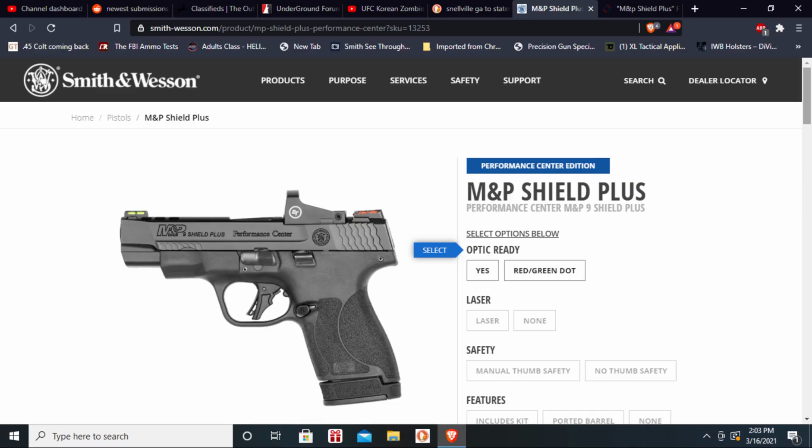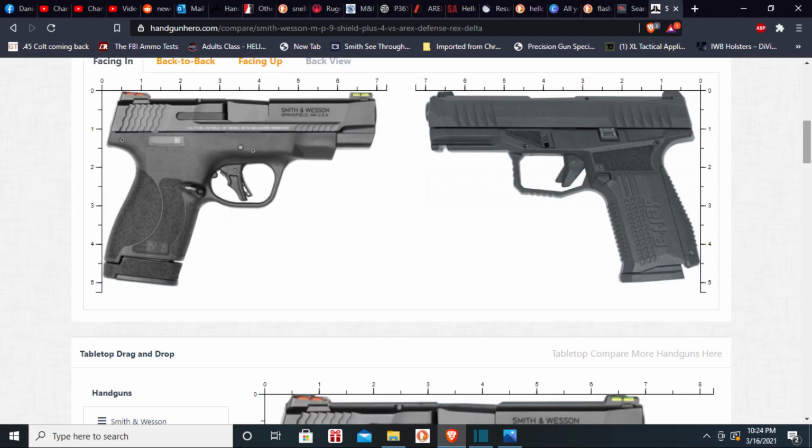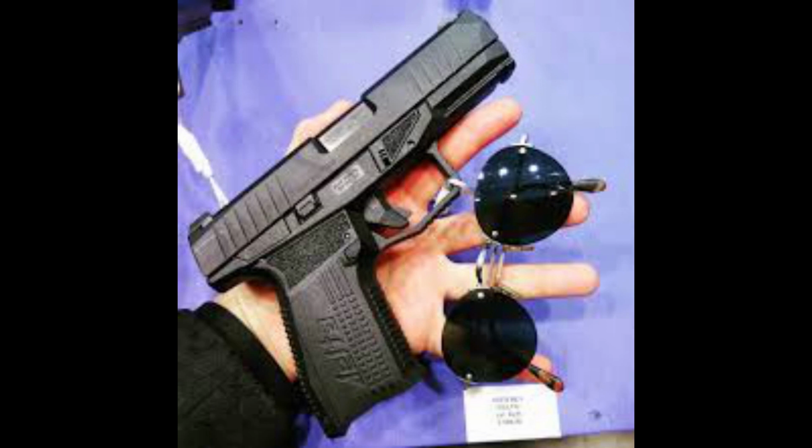And let's look at how it compares to another pistol, the long slide. Next, I want to look at the Ahrex Delta. Look, it's almost the exact same as the 4-inch Shield Plus. So is it a micro? Maybe not. But if you look at width and weight and you look at the capacity, it's going to make you go, depending on how you plan to carry.